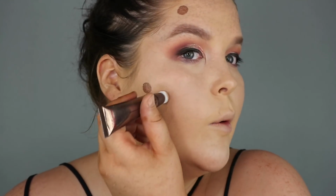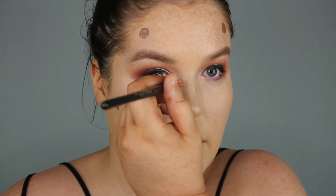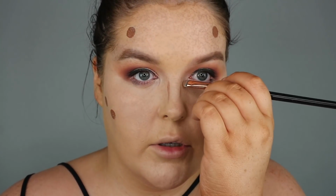And then to contour, I'm going in with my Hollywood Contour Wand by Charlotte Tilbury. And I just really like this because it's actually a really neutral tone. It's quite grey. Just 2 dots here, 1 dot here. For my nose, I think the applicator is a little bit too big. So I'm just going to take it on a little brush.